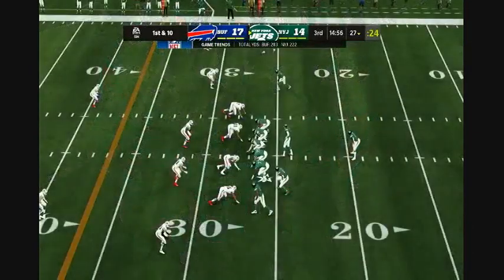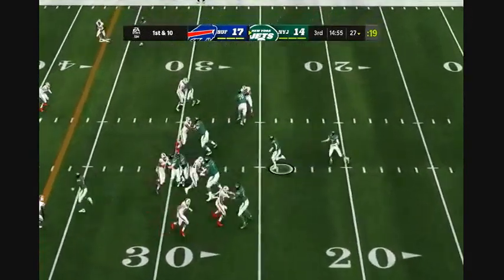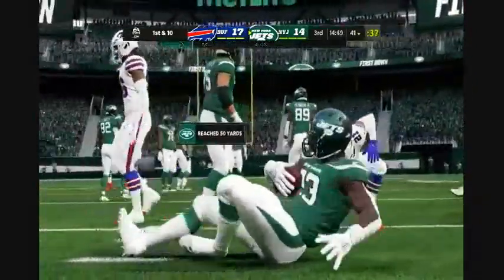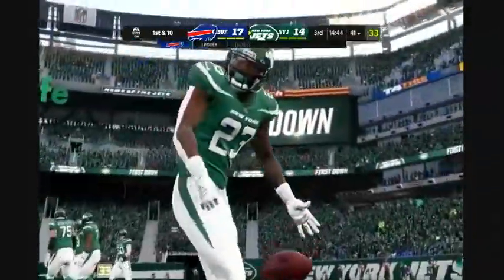And that certainly makes it something of an important drive for them, because is it going to win the game? No, but you have to do something to bring some life to your sideline. And they get him down, but not before he takes it across the 40-yard line. 50 yards rushing for him now on what was his 10th carry of the ball game.